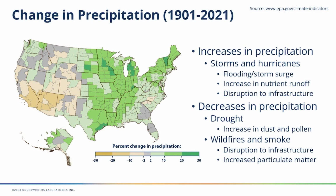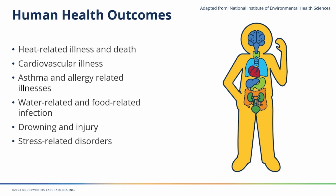So what does that mean for human health outcomes? These climate impacts all have human health impact, and we're seeing increased incidences of them. And these include heat-related illness and deaths, cardiovascular illnesses, diseases, asthma, allergy-related illness, water-related, food-related infection, drowning and injury, and even stress disorders and anxiety among many people.